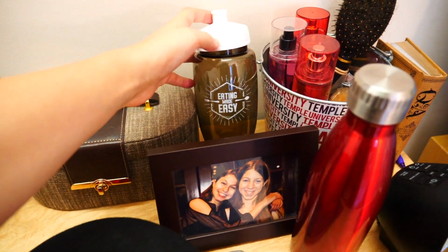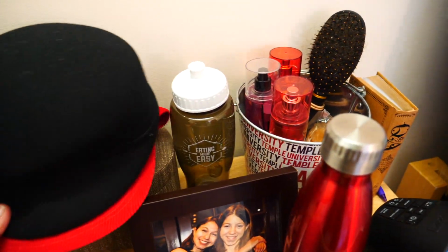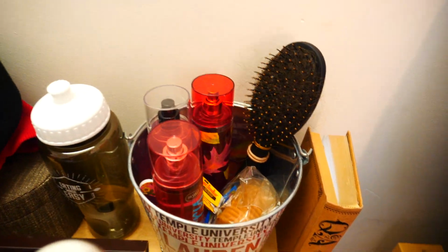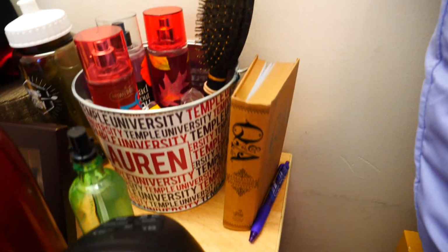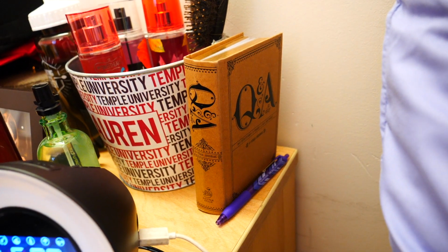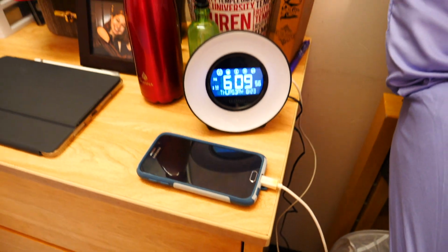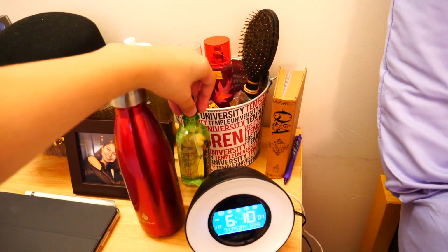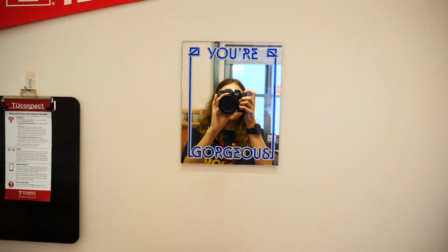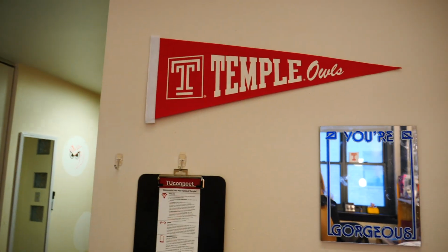Got this handy dandy water bottle for free yesterday at the dining hall. That's why it says eating made easy. Got some crackers in there, hairbrush, perfume, chocolate. My Q&A book, alarm clock, phone, it's charging. This sleeping mist stuff that helps, it just sounds nice. Got this cute You're Gorgeous mirror that my grandma gave me. She's like, oh, I know who it'd be for. Me. I have a pennant.